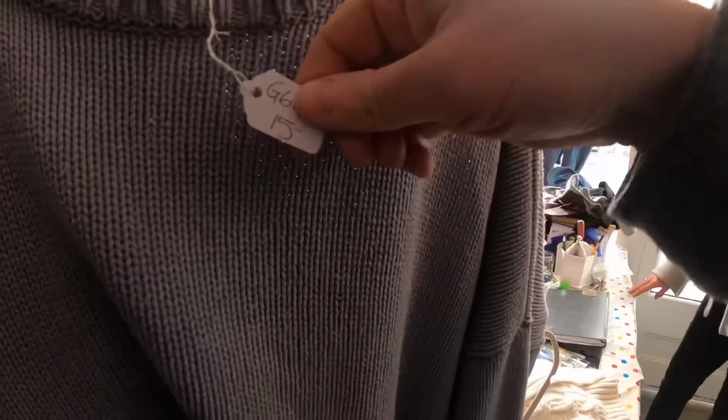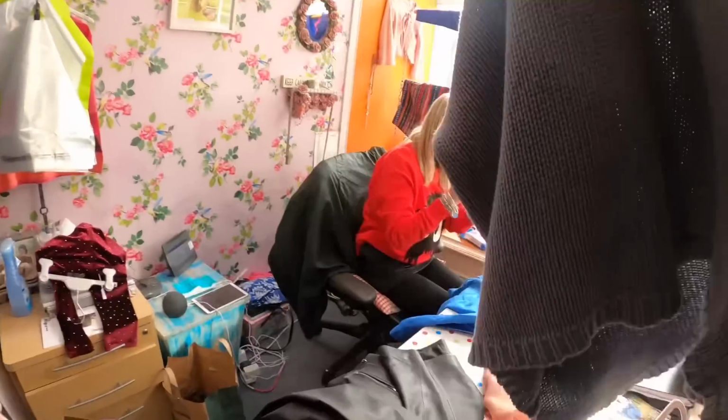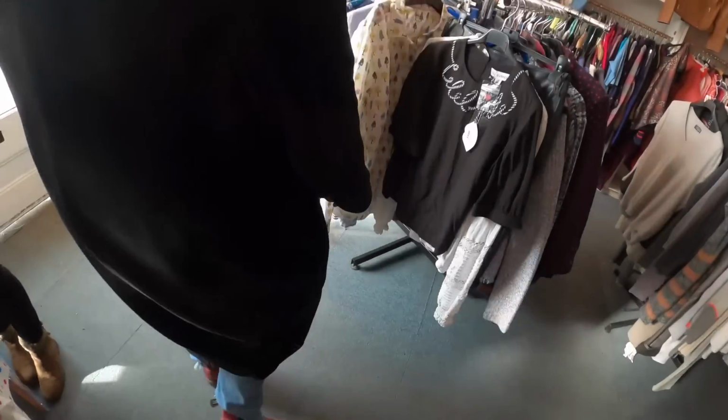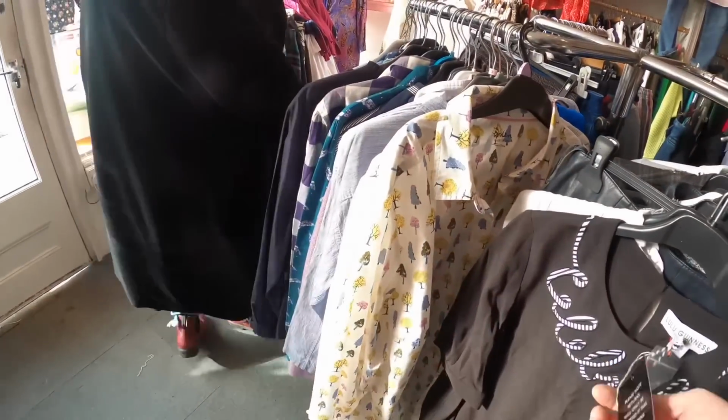We did take those. We handed them back to hold. Found this Cabbages and Roses knit. Paid £15. Let's take it. Incredibly oversized, 100% cotton, heavyweight, dabby toozy.